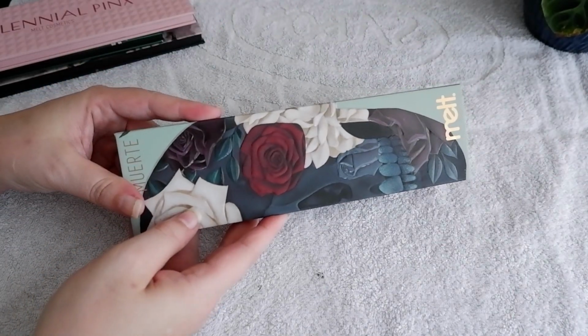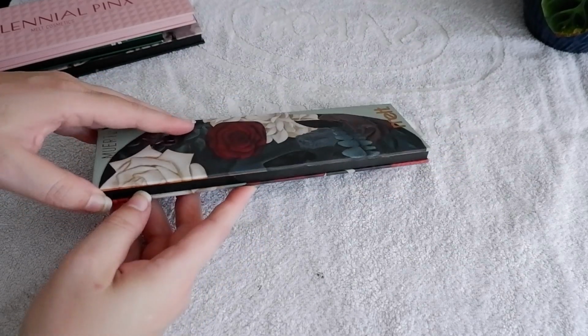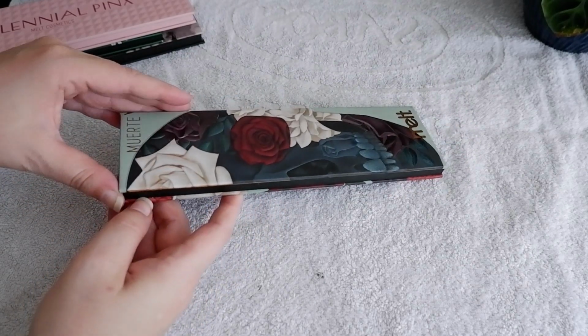In fact, my first Melt palette pick was this guy, the Muerte. So this released, I think, fall of 2019.